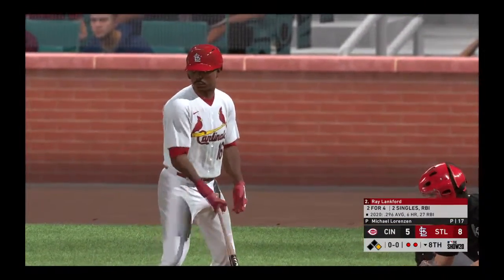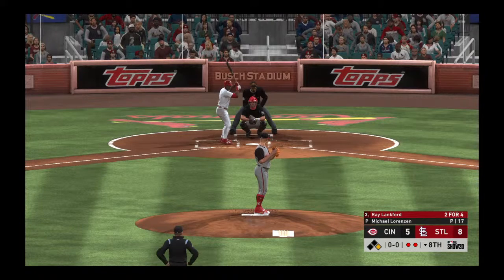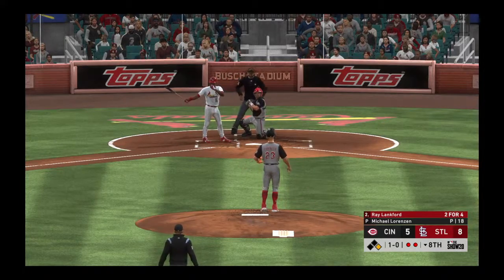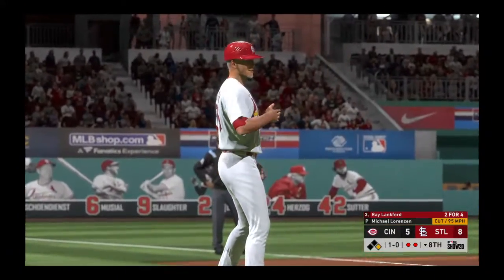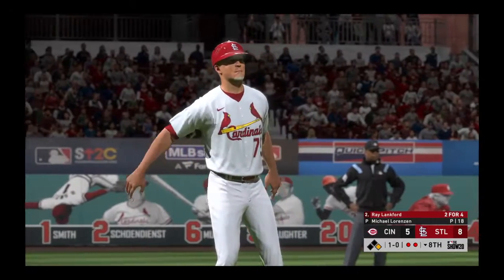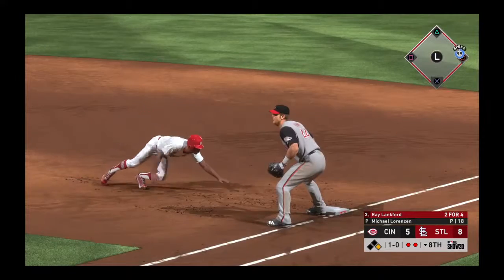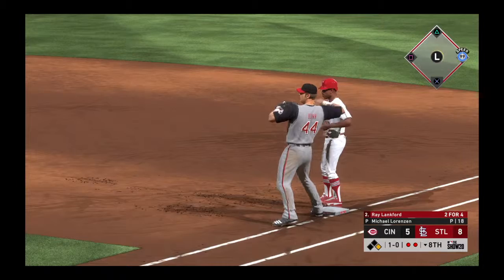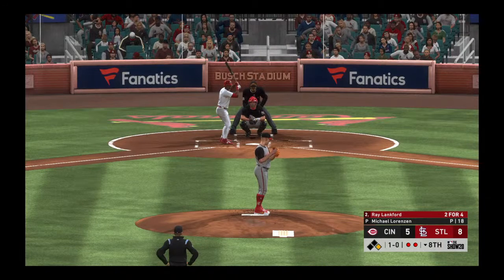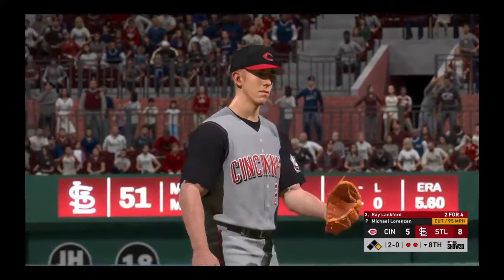Next to bat for St. Louis, Ray Langford. On the night, he's 2 for 4 with a pair of singles. He's set. Here it comes. And that's inside, misses for ball 1. No, he's safe. He'll get back in safely. Runner on first with 2 away. Nope, that's off the plate. Ball 2. It's 2-0.